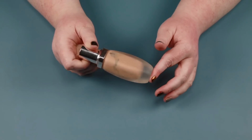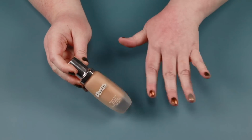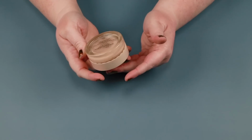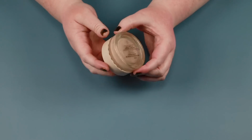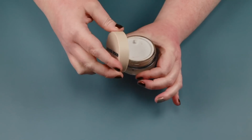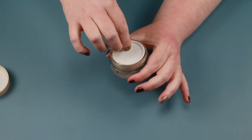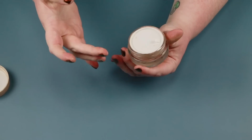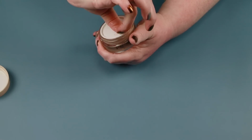Just turned into a science project, and that's all me. This one is super oily. I can't even put it down because the bottom of it is just seeping oil. Oh God, why am I opening this up? Why am I opening? Oh God. Oh no. Oh, you are okay. Oh God.